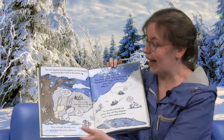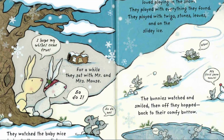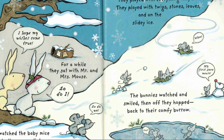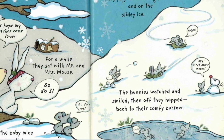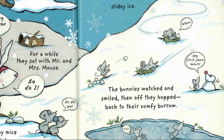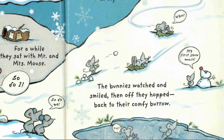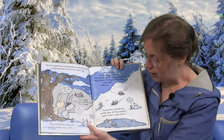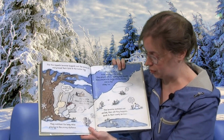The two hopeful bunnies hopped over the snowy hill and pinned their lists to the hollow log. I hope my wishes come true. So do I. For a while they sat there with Mr. and Mrs. Mouse, and they hoped their wishes came true too. They watched the baby mice playing in the snow. The baby mice loved playing in the snow. They played with everything they found. They played with twigs, stones, leaves, and on the slidey ice. The bunnies watched and smiled. Then off they hopped back to their comfy burrows.